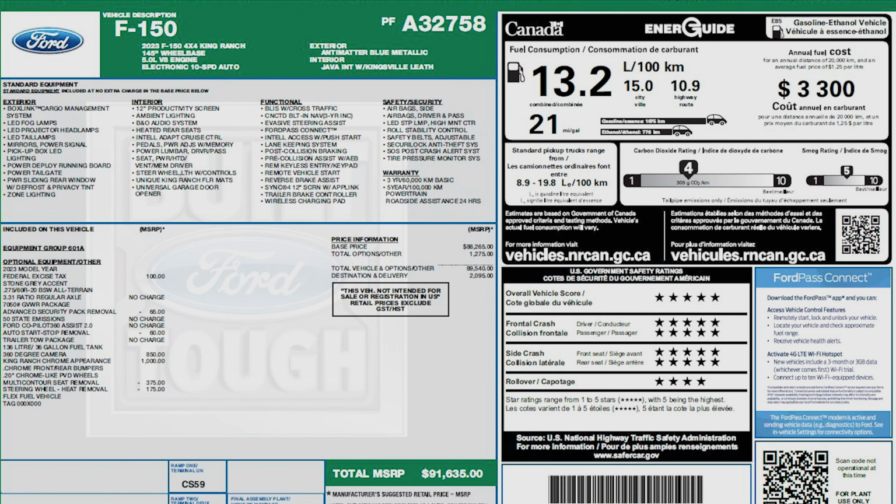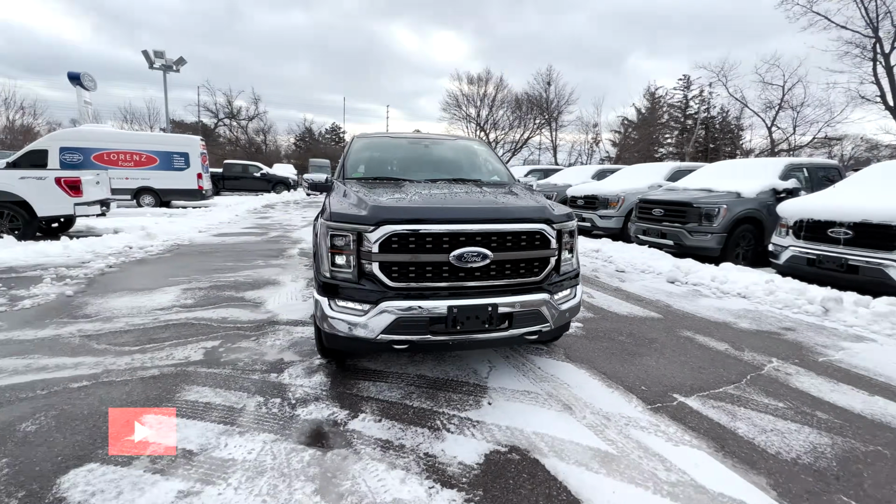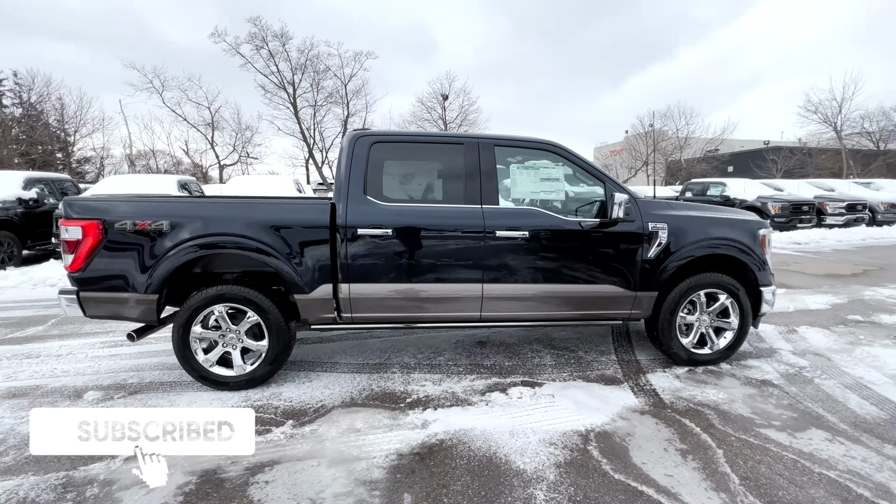And here is the window sticker for this 2023 Ford F-150 King Ranch. You can see the standard equipment on the truck as well as the optional equipment. Then is the MSRP, which is in Canadian dollars and minus any dealer discounts or manufacturing discounts if they're being offered. Well, that does it for the review on this 2023 Ford F-150 King Ranch.